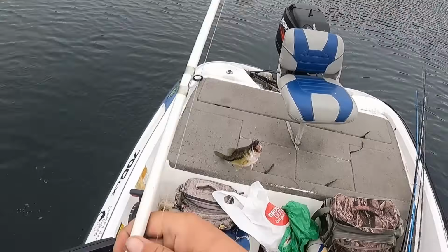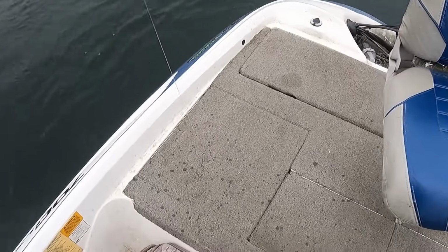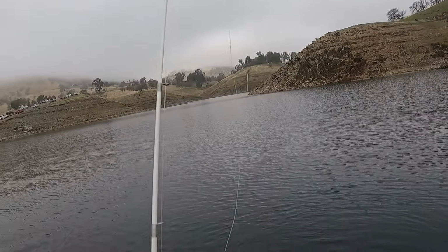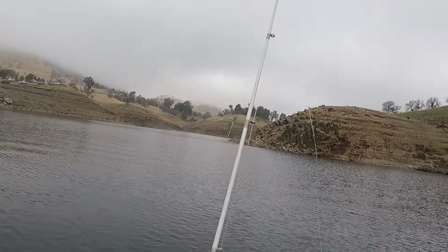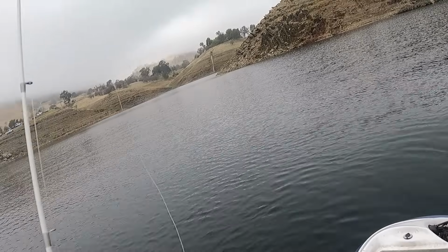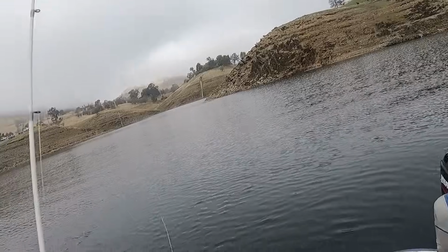There's a pretty chunky one. Nice one. There we go. Fat spotted bass out here at Lake McClure, throwing that jig. Pop this baby. Good. Those good old jig sucking lips. And again, one of my favorite colors, peanut butter and jelly, to the rescue.